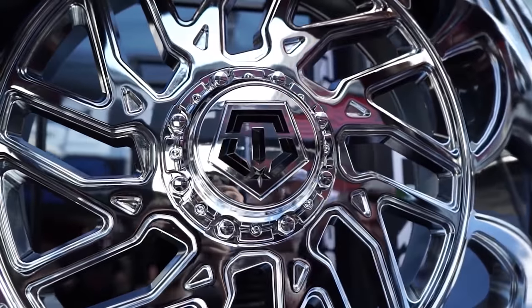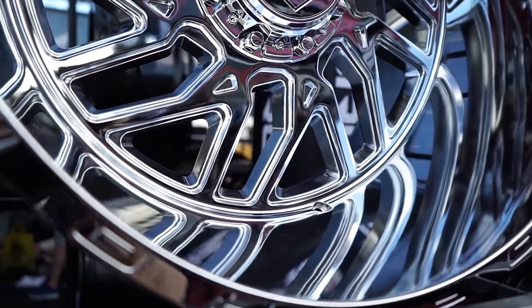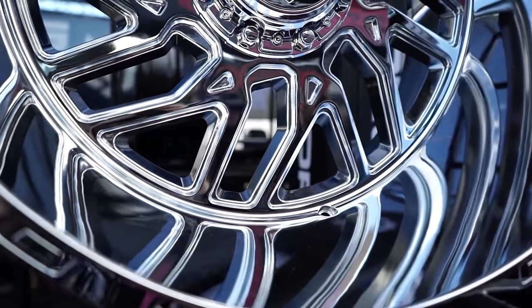Yep, so once I knew I had room for that, I searched around in the gallery a little bit more. I went with a 22x12 TIS 544 in chrome. I love that wheel in chrome. It looks really good. It's got a nice deep lip on it because it's a flat face. It's not a concave wheel.